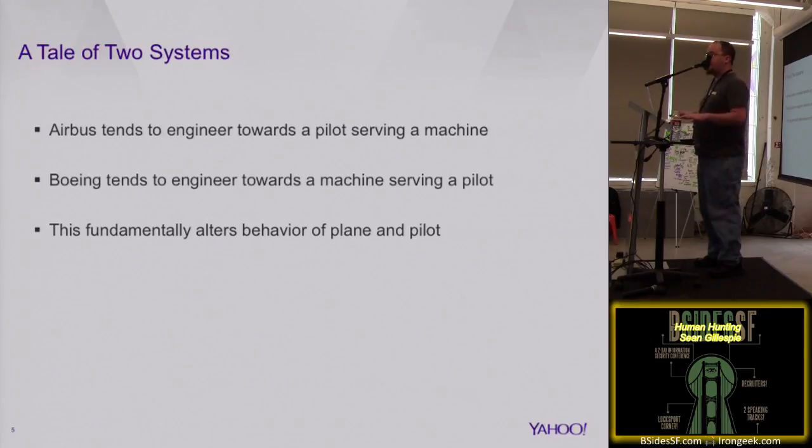And so their training is pretty different for these different types of systems, and it fundamentally alters how pilots and the planes interact. There's a lot of training about levels of automation where if the autopilot isn't doing what you want it to do, you need to lower the level of automation so that you're taking more control. And if the plane still isn't doing what you want it to do, you need to turn off your automation and fly the plane yourself. And that really relies on experts being at the helm of these things when the automation starts having problems.